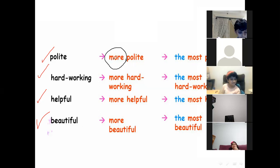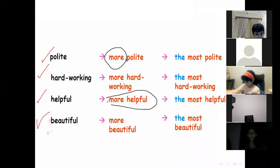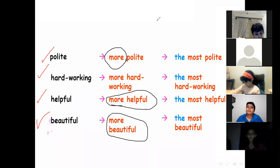Maybe this boy is more polite than the other. I did more hardworking than the others. I'm more helpful than him. My dress or my home or my flower is more beautiful than yours.